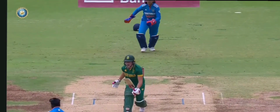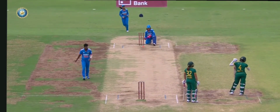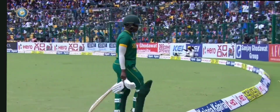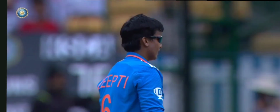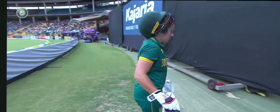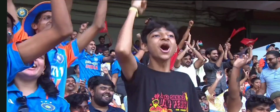Stand by. Who is it that's going to walk back? Is it going to be Nadine de Klerk or Shangase? Because they've both been on one end. The non-striker is out. We can look at it on the big screen. 174 for 6, South Africa. Wicket for Deepti Sharma. It's Nadine de Klerk, who's missed a straight one yet again. One more for Deepti Sharma.